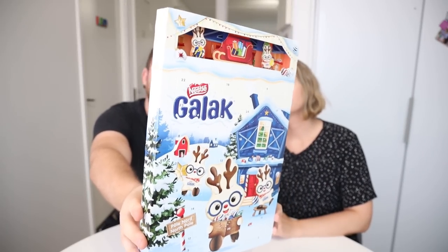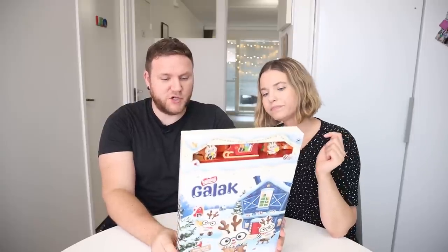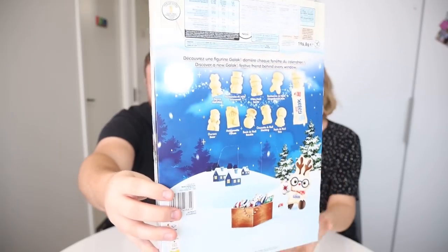Last one. And we saved the cutest one to last. Well, this is the Nestle Galak. Galak? Is this something that we should know? Is Galak a thing? And it looks like we got a bunch of different shapes, but the same flavoring. Hey, this is white chocolate. Yeah. So this is quite special, actually, quite different. If somebody's into white chocolate.